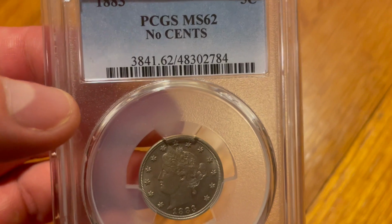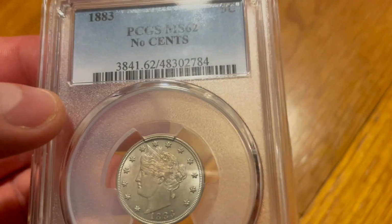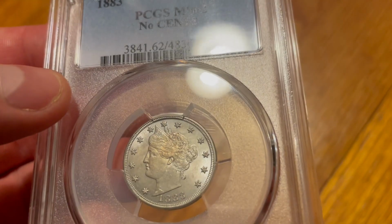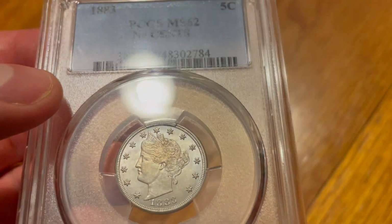A fun coin. This one got a lot of people started looking at coins, looking in their change, and that alone just ensured that it wouldn't actually be a rare date, but a coin that has a real place in numismatic history for sure.